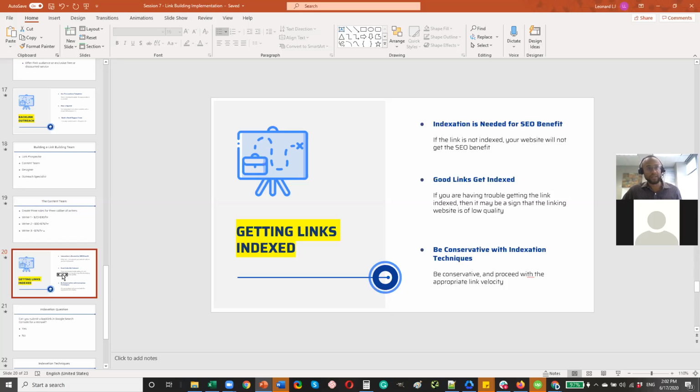And the reason why that's important is the same idea as with your website. You're only going to get SEO benefit once that page is indexed. So if there's no indexation or attention to that, it's pretty much a useless backlink. And so good links get indexed. If you reached out to a website and the link is published, but it's taking some time to get indexed, and I would say anything over a month or 2, if it's still not indexed, that's kind of a red flag. My advice to you is to go after higher quality websites, because that's a sign that that's not a good quality website.